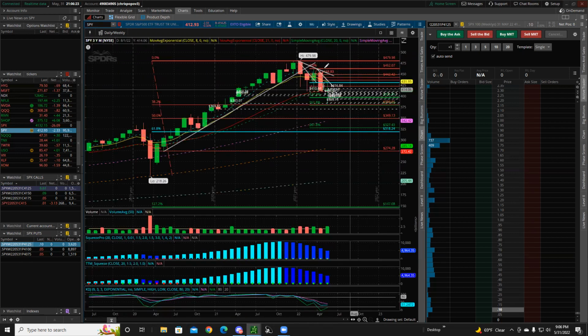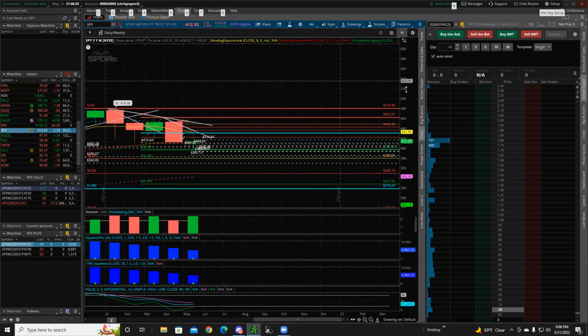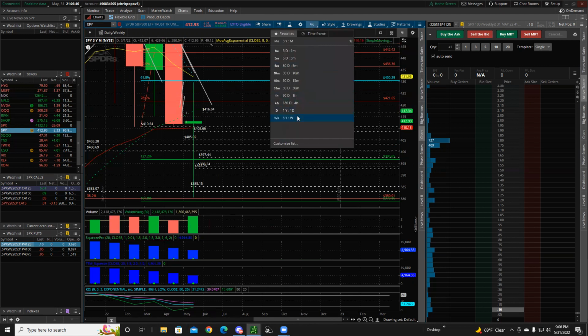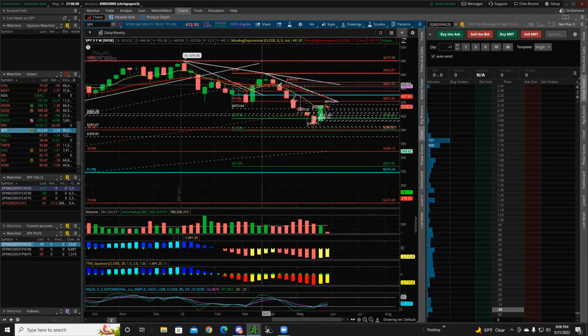I want to make a couple quick notes here. Let's zoom out. It's going to get a little ugly here, but just bear with me. What level do we have here on the monthly? It's a monthly chart. The 20 MA is this green line. We have 417. It's no surprise that we went up and got 416.84 at the overnight high yesterday. So that makes complete sense. Now we know if we're through 417, we're going to rip. Okay, very simple.